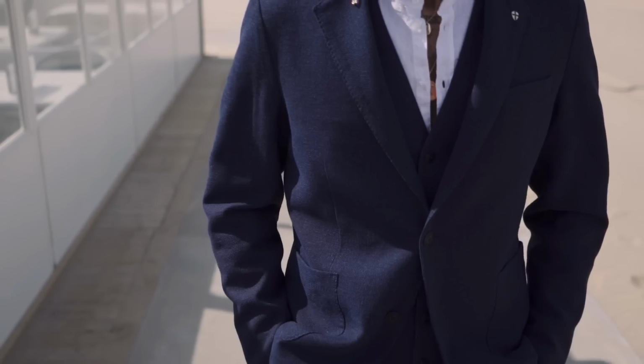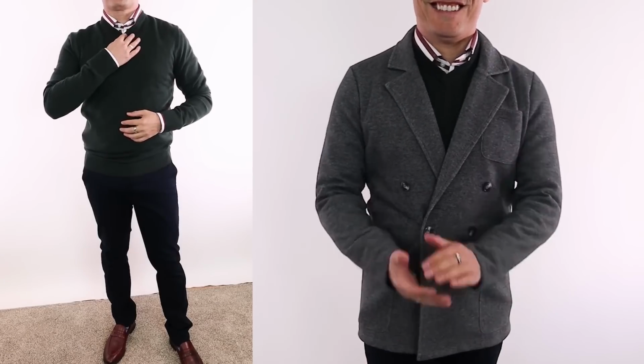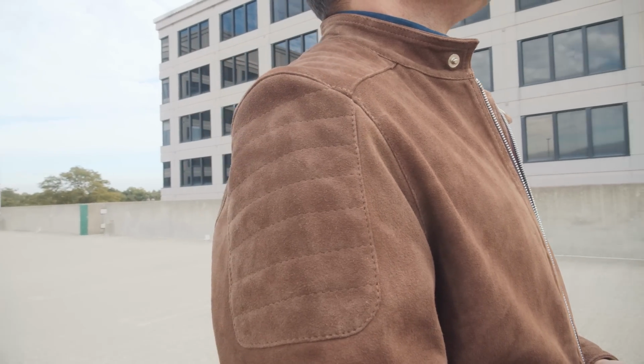Wearing a jacket and buttoning it when you stand creates a V shape. Wearing a V-neck sweater over a dress shirt, again, creates that V, draws the attention to the chest, therefore making it look more pronounced. Next up, we've got crossing the shoulders. And when I say this, creating an optical illusion to make the shoulders look wider.